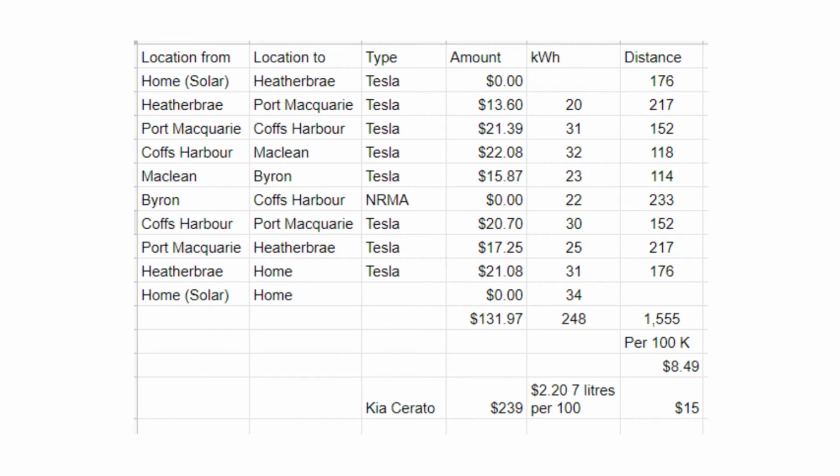This is a summary of the trip up and down in terms of how much it cost to charge. There were a couple of free chargers. At home I just use solar power, so middle of the day, it doesn't cost me anything, and also the NRMA charger. So about $8.49 per 100 kilometres is the way I've worked it, and I got a Kia Cerato estimation from one of the car rental sites, and it looked like that would have cost me $239 for the trip as opposed to $132 using the Tesla. So $8.50 per 100k for the Tesla and $15 for the Kia.